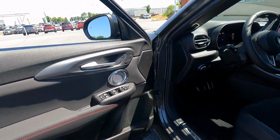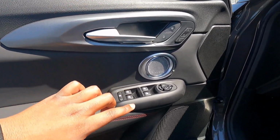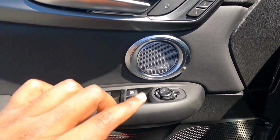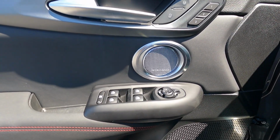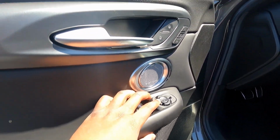Looking at the door panels, you do have 3-person memory seats right here. Lock and unlock functions. You can see the 14-speaker Harman Kardon sound system. Looks so cool. We'll definitely try an audio test once we get inside. Window controls are right here. You got power folding mirrors.